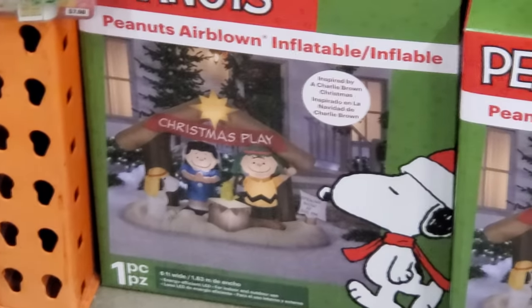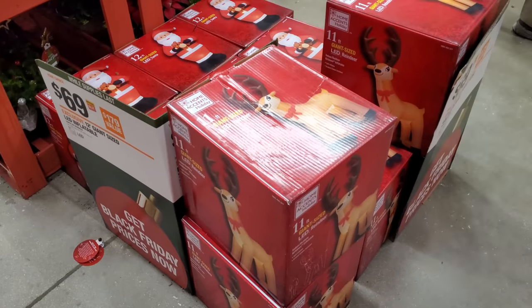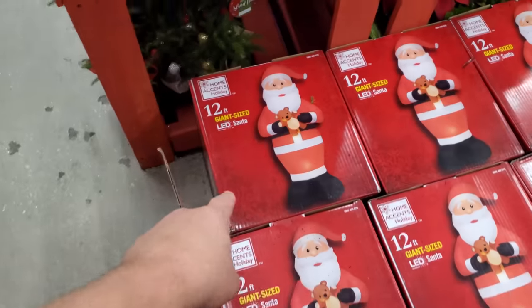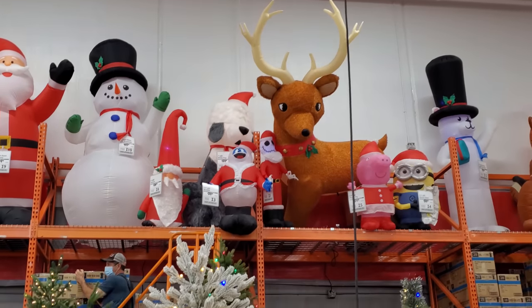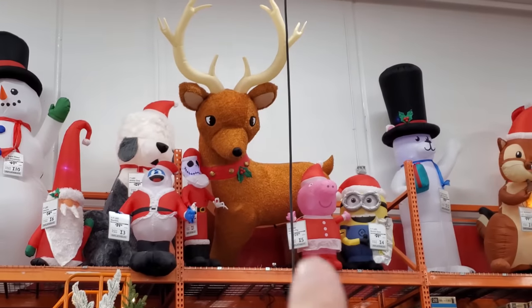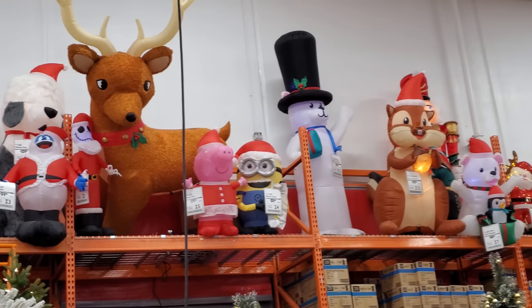We got the Peanuts down here. Nativity scene. And then one of those dancing Santas here like you see at the car lots. Here's a giant inflatable reindeer, 11 feet tall. Giant 12-foot Santa. There's a bunch of them blown up on the top there. Look how small the Bumble is, oh my gosh. But look how big that giant reindeer is right there. That's one of those that actually feels like fur on the outside.